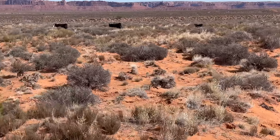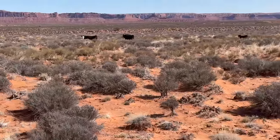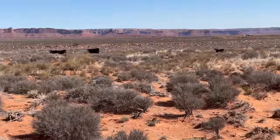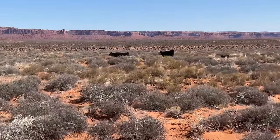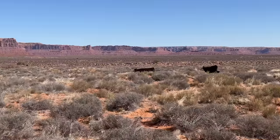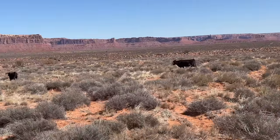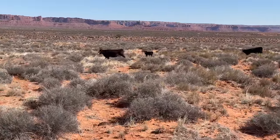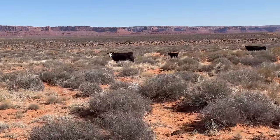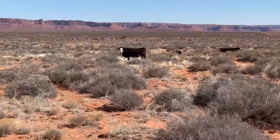Starting to see a few cows here. Got a little bunch of them up here. They look okay. I mean, you can definitely tell that they're in winter and not on green grass, but they're doing all right. Oh, here's one of the cows we want to look at right here. This black cow with a white face and a black ring around her eye looking at us. We want to look at her.